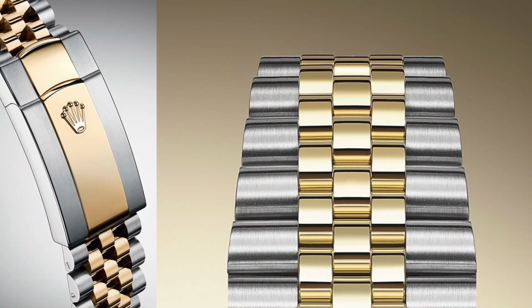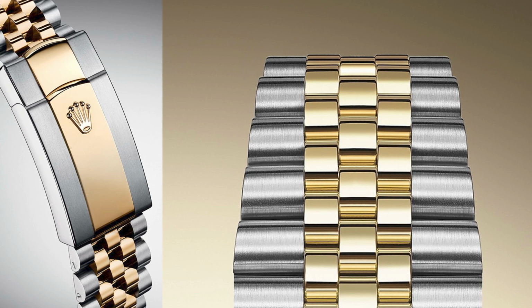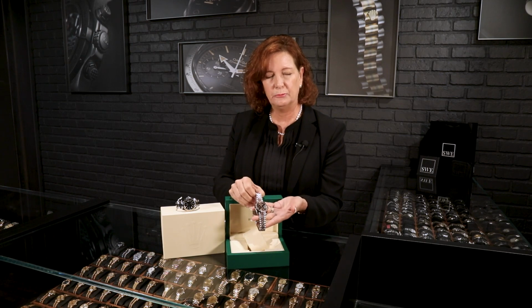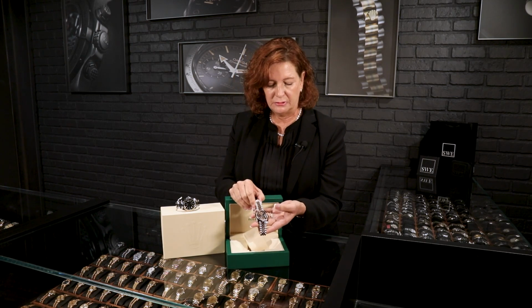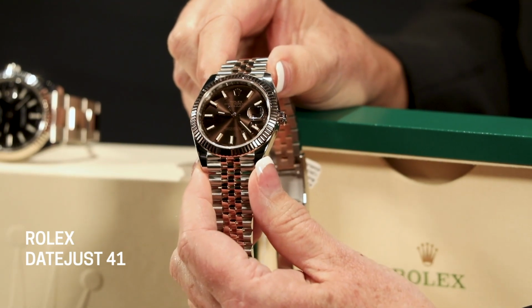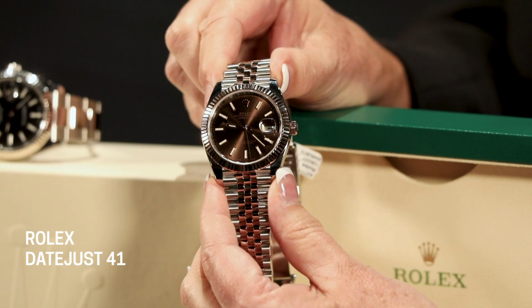We all know, especially here in the South in Atlanta, it gets a little humid outside, a little bit warm. You are able to adjust this with a 5mm extension during the day. So it's a simple, very comfortable, easy link on the clasp. So I love the combination and ingenuity of the Jubilee bracelet along with the oyster clasp. They also were able to integrate the bracelet slightly more in the casing on the 41, and then the biggest difference in the caliber and the movements is this is a 70-hour power reserve compared to the 48.